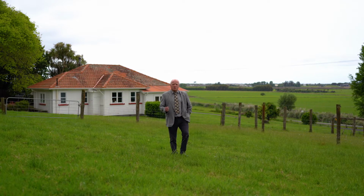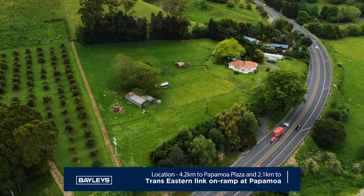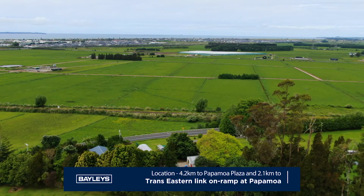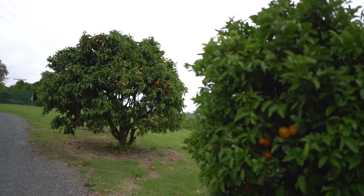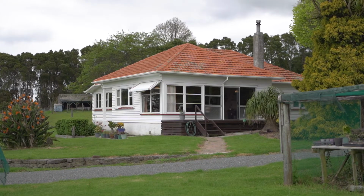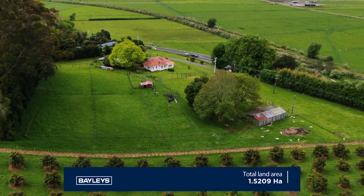Here I am at 222 Te Puke Highway, an absolutely fantastic location situated between Papamoa and Te Puke. Around it is the old Broken Hill Jersey Stud, which is a fantastic, iconic property in itself. This property here, though, sits on 1.5 hectares of land.